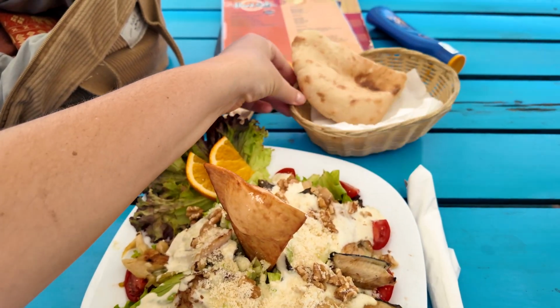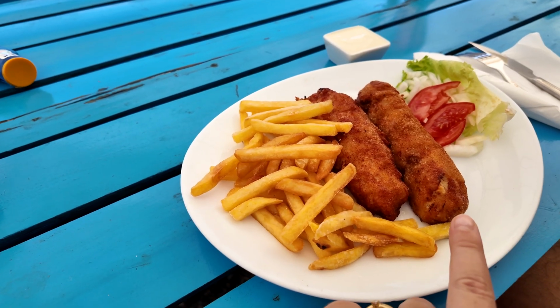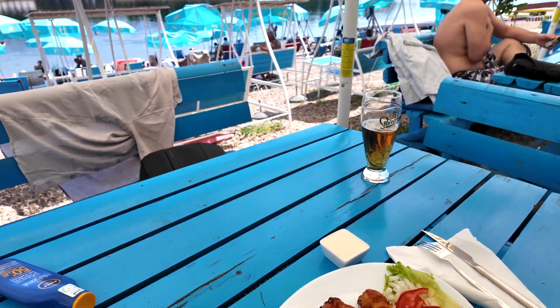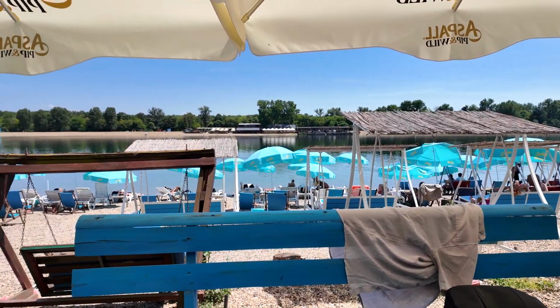I also got some bread, which I think comes with it. Jeremy got this chicken cream something. Chicken stuffed with cream with some chips, and he also got a beer. And then this is our view, which is lovely.